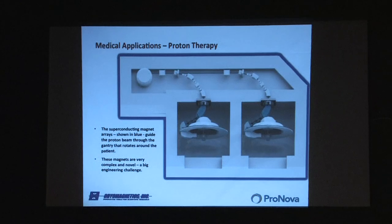So there are two of these magnets, one here and one here, that will allow, by using superconductors for those magnets, we can make a very high field, we can bend this beam very precisely and very sharply, and can precisely direct it over into the patient treatment room. So this is a very difficult kind of a magnet that we're working on, and we hope to have all those up and running and working within the next year.